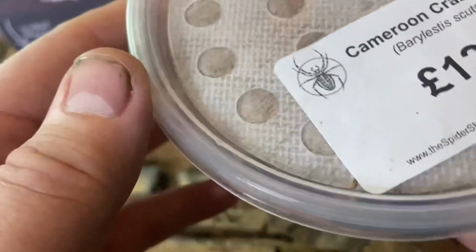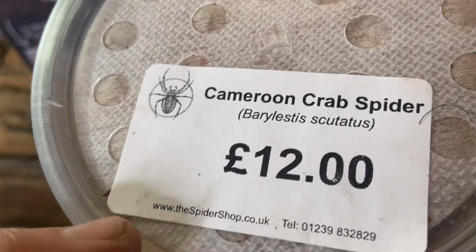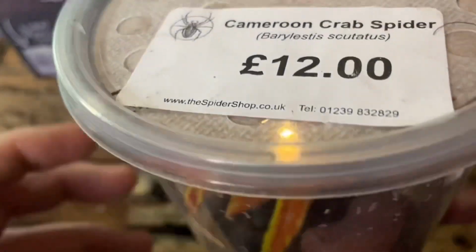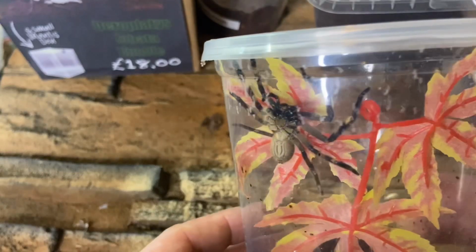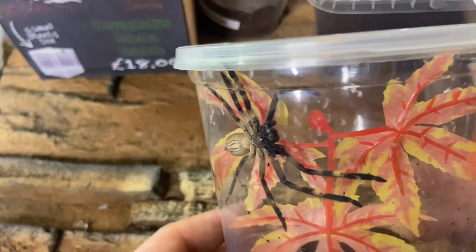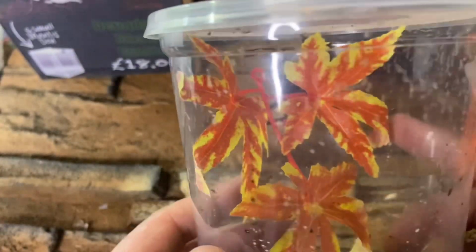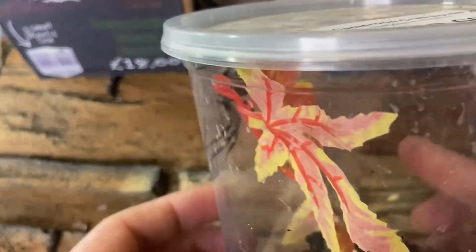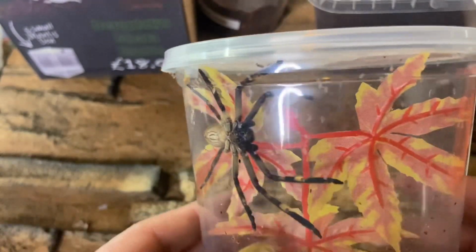The final huntsman was a Cameroon crab spider, the Hysterocrates scutatus, which is there and absolutely beautiful. I mean, look at the size of her or him for 12 quid. Absolutely beautiful. Try and see if we can see through. These huntsmen, by the way, were all from the spider shop. So, all from Lee over there at the spider shop.